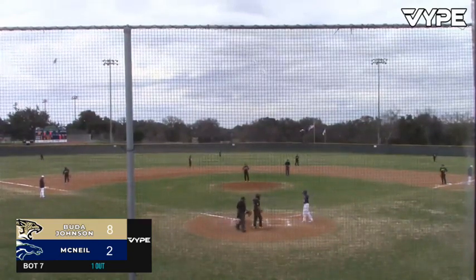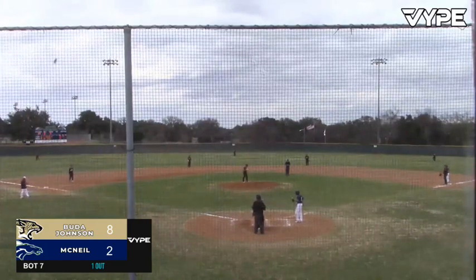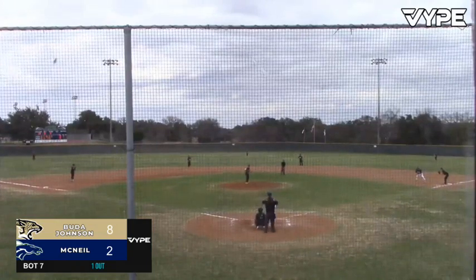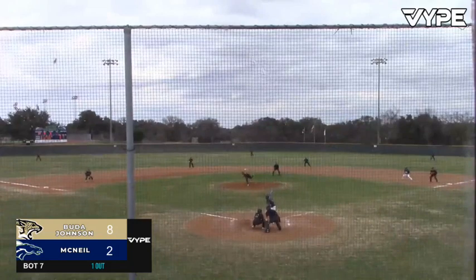Hey, six runs down. We got to start somewhere, right? Absolutely. Got to start somewhere. We're going to have a courtesy runner for the pitcher, Morio. Who do we got there? Looks like Santiago de la Garza. Yeah, it is. Now the runner at first base.